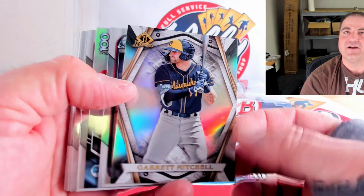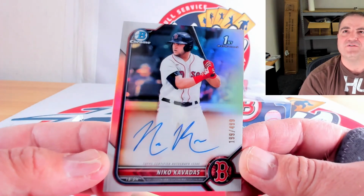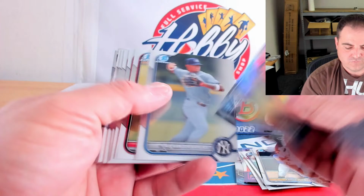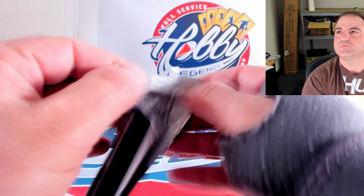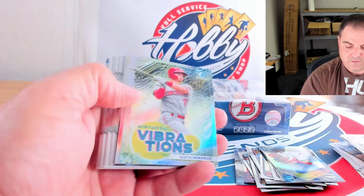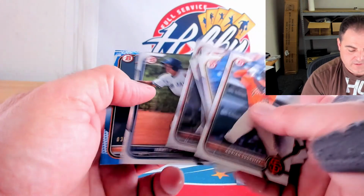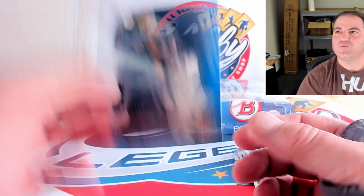Bowman Invicta of Garrett Mitchell. And refractor auto of, wow, another Nico Cavadas. So doubling up quite a few times in this case. 199 of 499 on the Cavadas refractor auto. Hopefully the White Sox give him a shot and don't just leave him in the minors to toil forever. We're going to have a blue paper to 125 of Heliot Ramos. 35/125 for the Ramos spot.